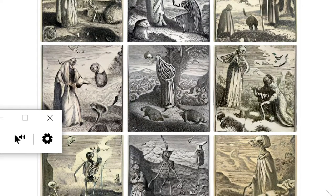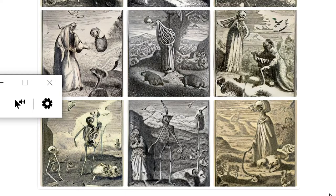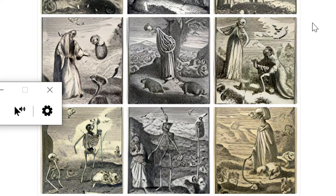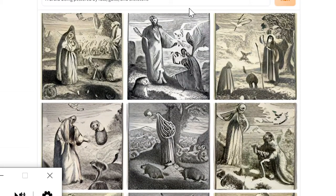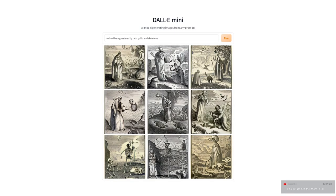Let's see. Okay, so center one has rat-like creatures. Bottom center has skeletons. I guess there's some ghouls in the sky. Bottom left looks bleak. Looks bleak as hell. It does. There are a lot of skeletons in bottom left. I don't think there are really any that have all three. It's a lot to ask for. That's a lot of details in that prompt. Yeah, it's too much. You probably need to do just one thing.